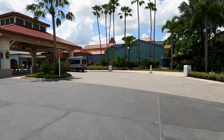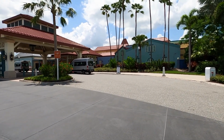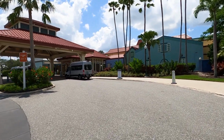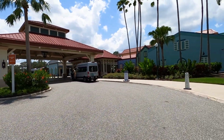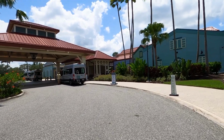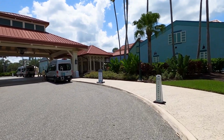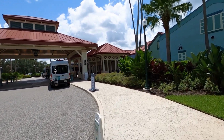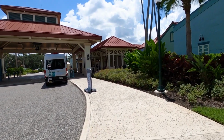Today I'm over here at the Caribbean Beach Resort. You guys can see from the background there, that's what the Caribbean looks like. So I'm here today by myself. I'm over here shooting the Caribbean Beach because we've got a lot of people that would like us to get this shot, and we finally got some time to get over here and do it. So that's what I'm doing today, as well as getting my lunch.